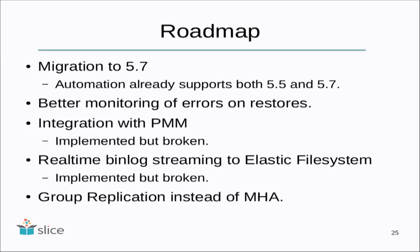Our roadmap. So the big thing is the migration to 5.7. So now that we have our own automation, we're not limited to 5.5. We still have 5.5 because we finished the migration in March. We had many other problems which delayed some of the migrations. So now we want to have 5.7. The good thing is that the automation already supports both 5.5 and 5.7, again with tags. So I can add a tag, and with the tag, my automation scripts know whether I will create a 5.5 server or 5.7 server.